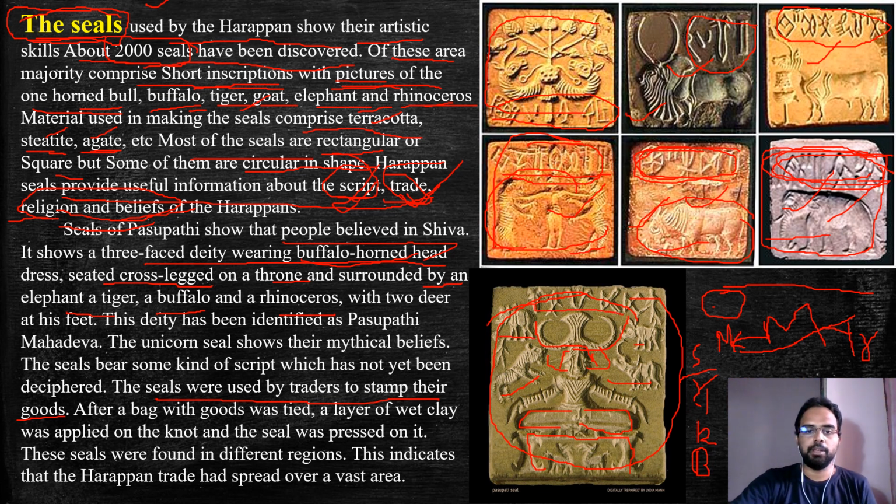Understood? And the scholars called it Pashupati Mahadeva. That means the Harappans worshipped many animals. And maybe this deity or this seal is considered as the god of animals. Pashupati means he was the head of all the animals, and they call him the god Mahadeva.